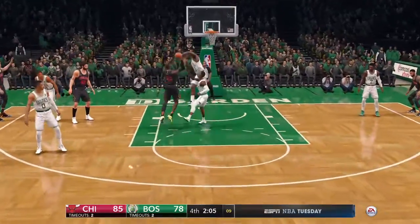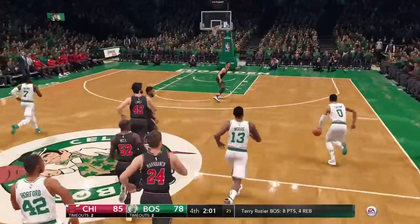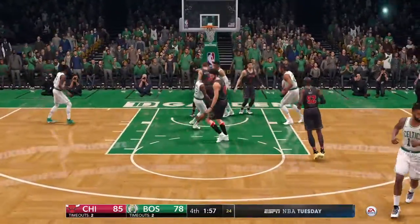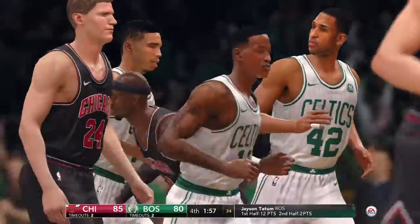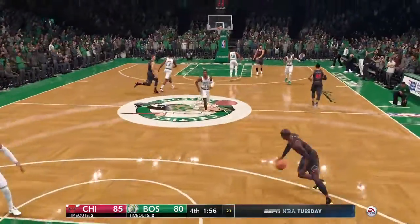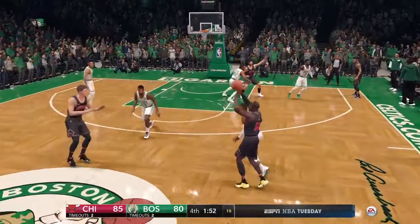Seven seconds remaining on the 24. Bell, bank shot, no good. Hey, that's a good look right there. Just couldn't get it in. Curling in, lets it go. That's good. A two-pointer. Critical possession right now.